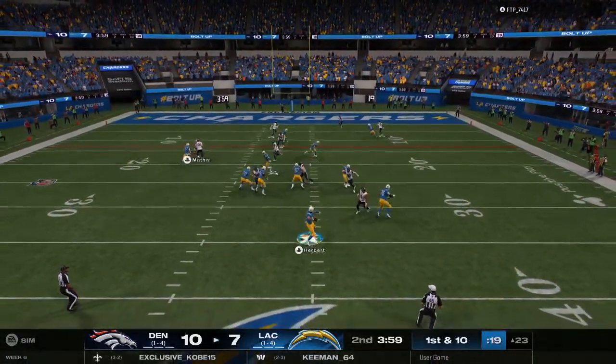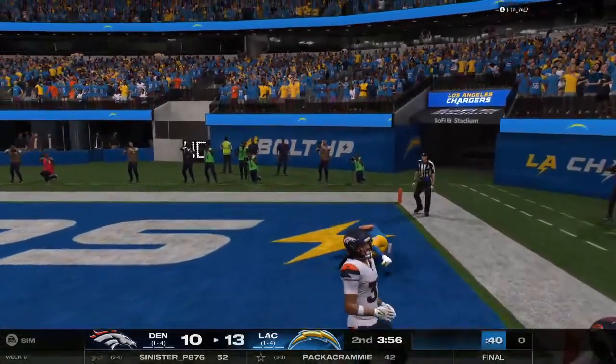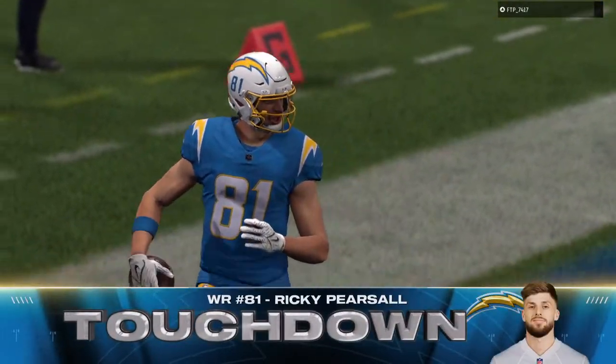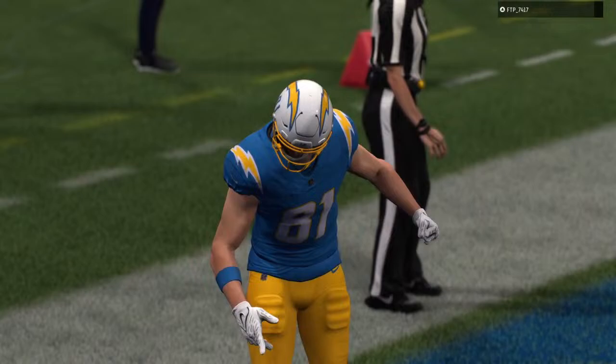Working from the gun here, it's Herbert. Finds his man, it's Ricky Pearsall. And he is in, touchdown Los Angeles. The Chargers take a second quarter lead. Ricky Pearsall with the touchdown.